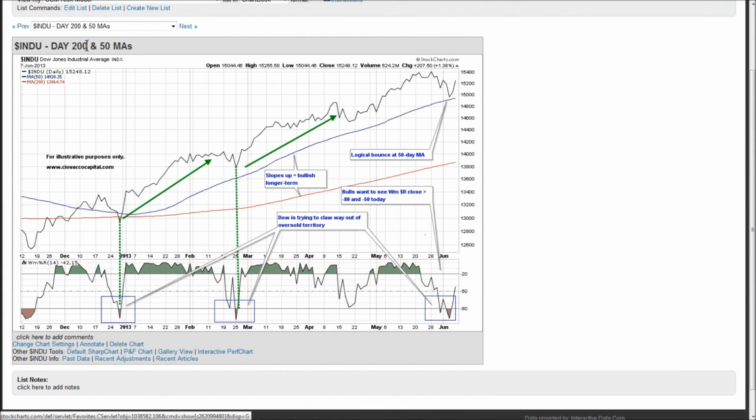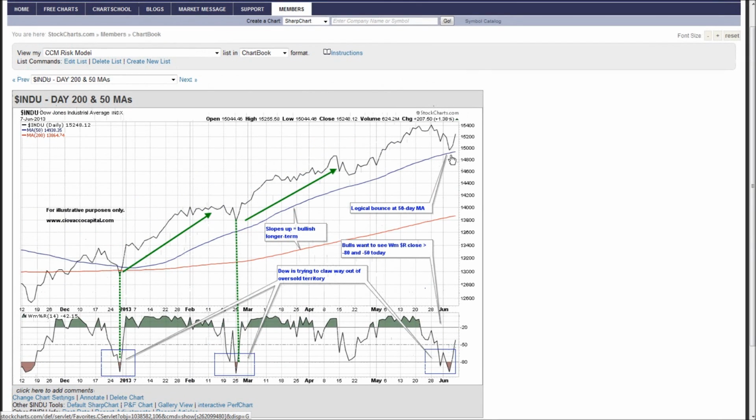This is another chart used in the CCM risk model with the 50-day simple moving average and the 200-day simple moving average. You can see here we held at the 50-day. Nice bounce there. Williams percent R measures momentum. This is an oversold market. When you come out of oversold territory, typically good things happen. This week we appear to have moved out of oversold territory.